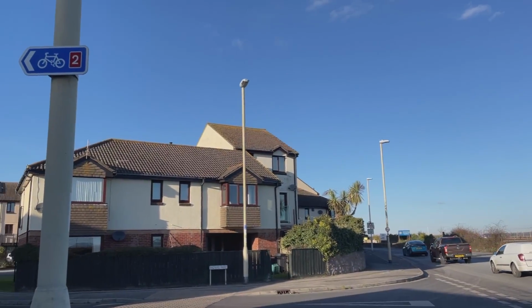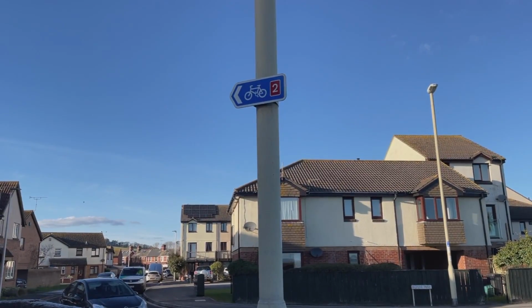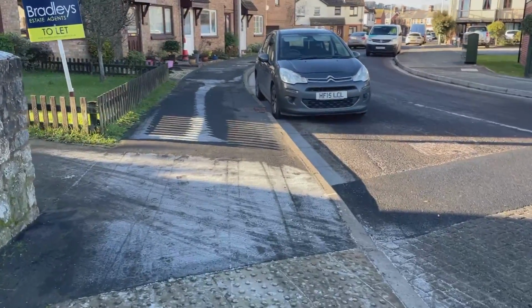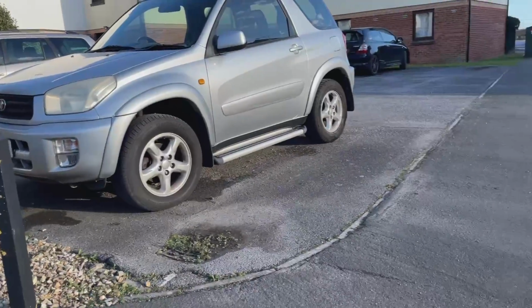Okay, I'm not going to go straight ahead, I'm going to follow the signs, the number 2 cycle route, so let's see where that leads. I'll just be very careful walking on this ice. Oh god, it's sending me back the same way I just came.